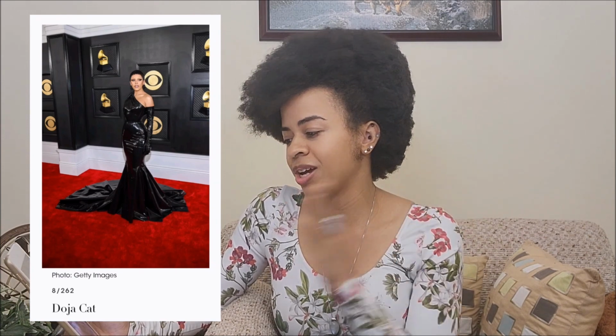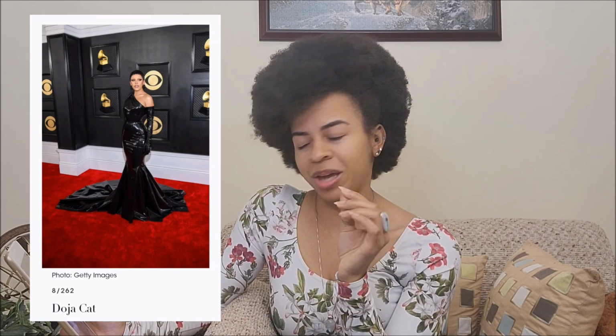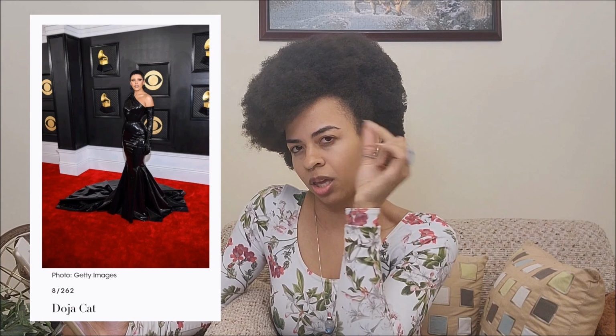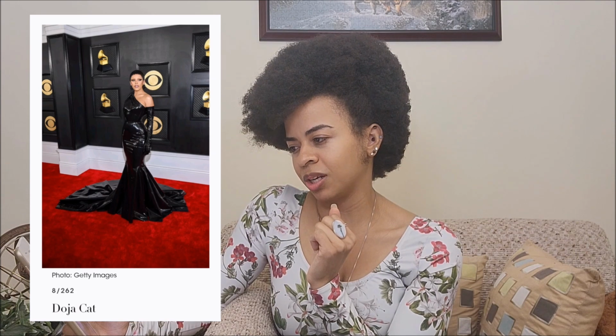Doja Cat in Versace. This look is just, like, the amount of baby oil she's in. But the dress is so perfect. Very Morticia. Her hair, I wish the bangs were cut a little lower. I mean, she has a bigger forehead. I have a big forehead too. It's fine. But actually, it's not even that. It's because she removed her eyebrows. I kind of wish she did a skinny brow, like a skinny cigarette, like Betty Boop. I don't know, it's something.